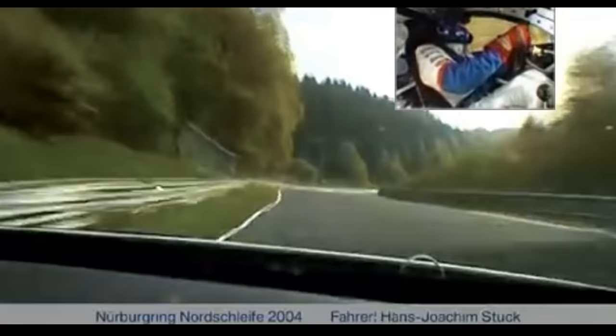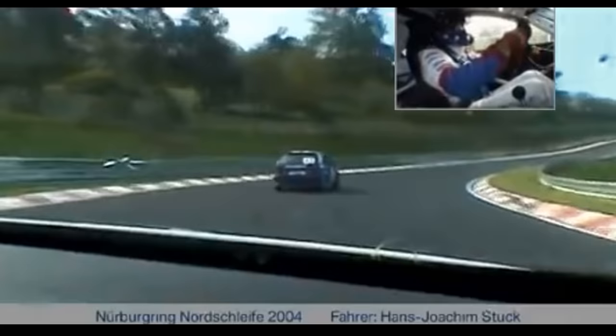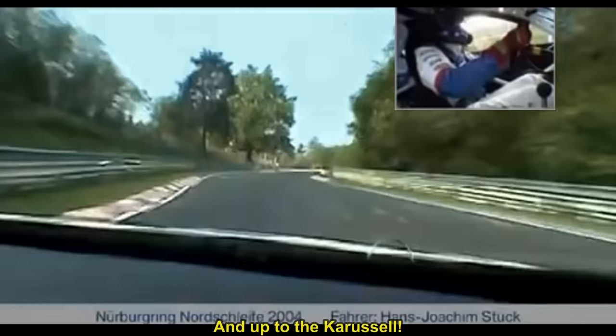Flatten the right hander. Now coming to closer time corner. Down to second gear. With the late apex. On the gas. And up to the carousel. The first part of the whole track for the car. Very bumpy. First gear.